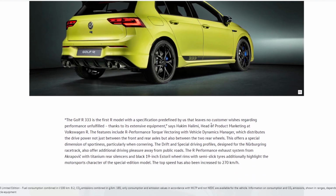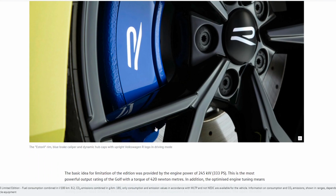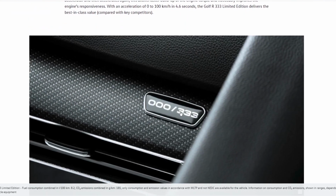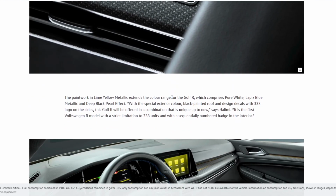And they go quite in depth talking about it and explaining how they really are proud of this platform performance edition of the Golf R. It's only 0 to 62 in 4.6, so there's not really any difference in terms of performance over, say, the 20 Years. There's the numbering, which is, again, quite good on the values.